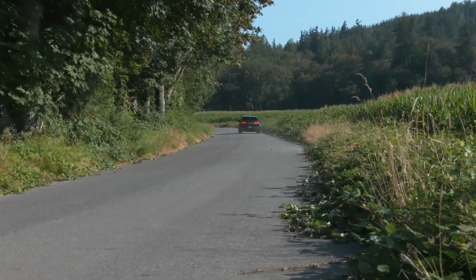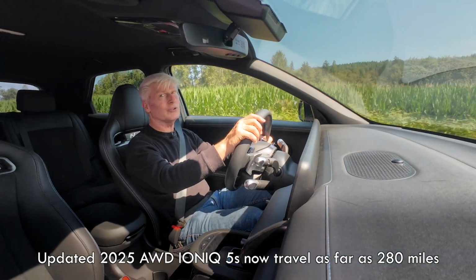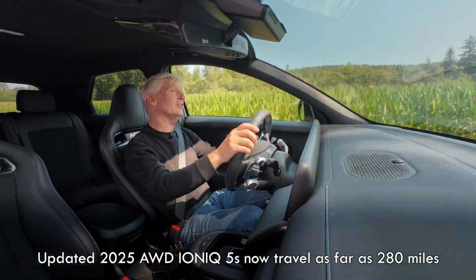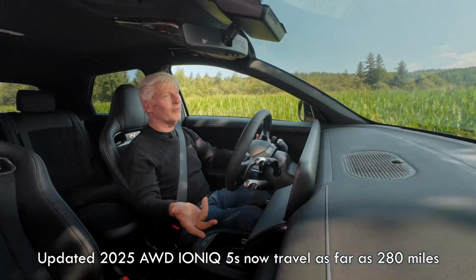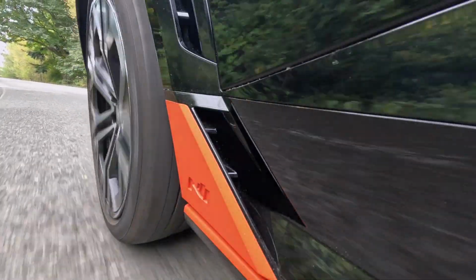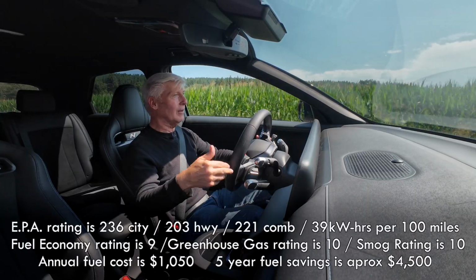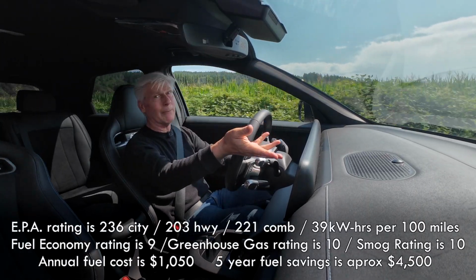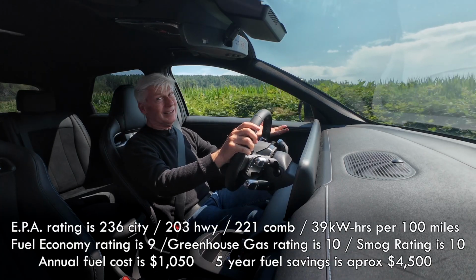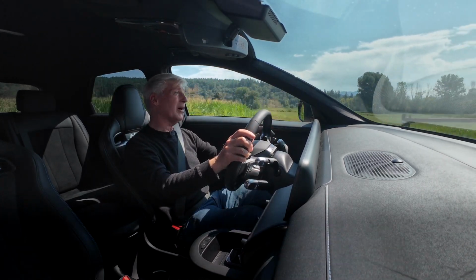The standard IONIQ 5 all-wheel drive long range is EPA rated at 260 miles of range. The 5N is a performance machine. It is of course going to be less efficient. It's rated at 221. Now in mixed driving, city and out here hammering it, I'm seeing about 220. So really, it's pretty much spot on.